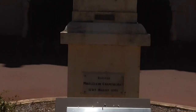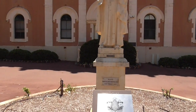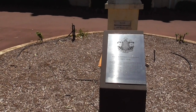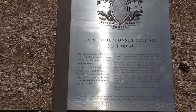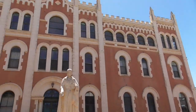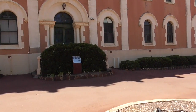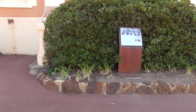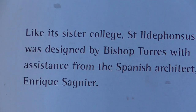The building here where we've got this statue of the Blessed Marcellin Champagnat is the Saint idea for this college. I do apologise if I've got the pronunciation wrong. And as we walk closer to the college, we can see that this college was originally for boys.